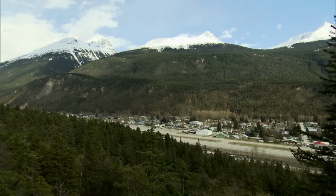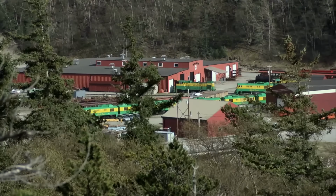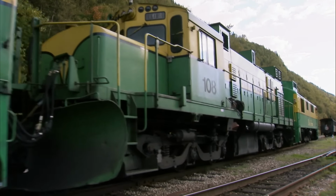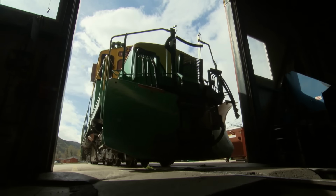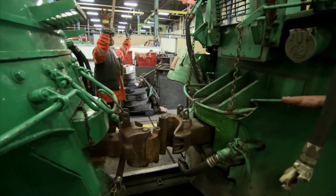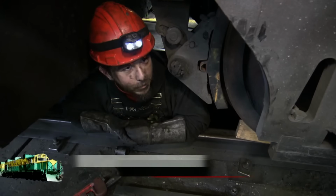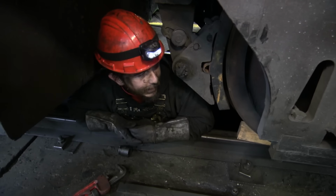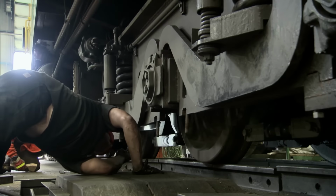In a fjord on the Alaska Panhandle, winter's almost over. The town of Skagway is waking up. And the White Pass and Yukon Railway is firing up, hustling to get their prized fleet of locomotives up and running for a non-negotiable deadline. We have about 3 more weeks left before the first cruise ship comes in, and if these things don't run, we don't make money, and it doesn't make people very happy.